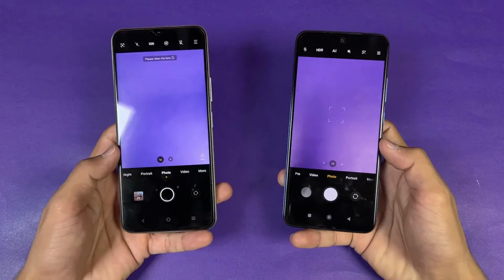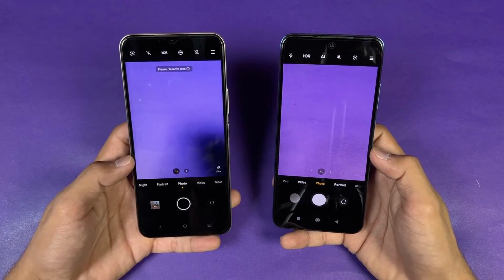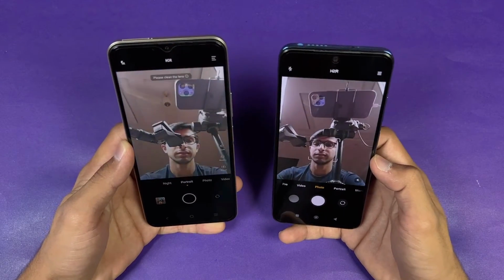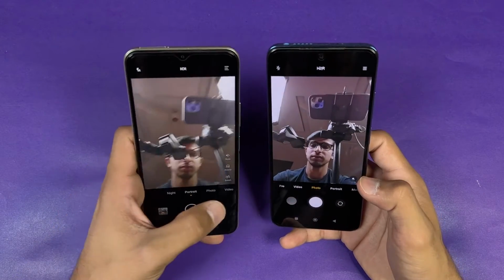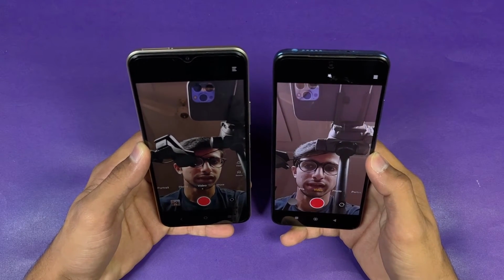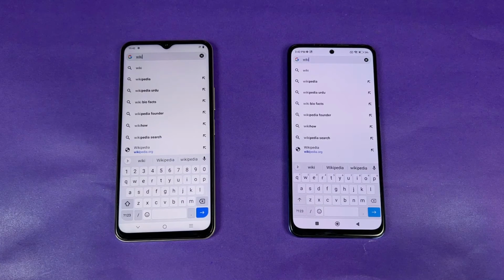And the Vivo is more faster as compared to the Redmi, and the camera performance is one of the best on the Redmi Note 11. Now let's look at the front camera. Here's what the front facing camera looks like on both phones, and the front camera looks more sharper on the Vivo. Now let's go to the video mode, and in the video mode and the video quality, it is much better on the Vivo.